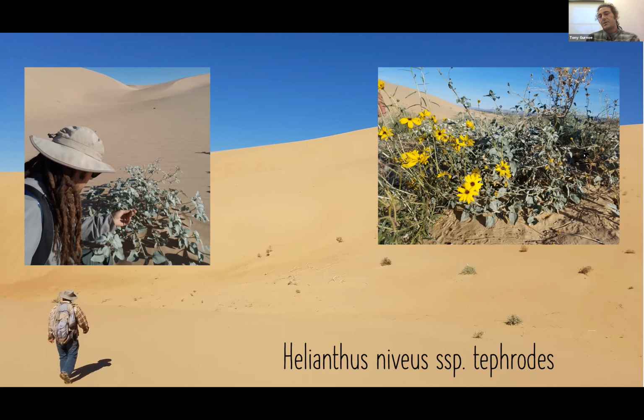I had the privilege a couple of years ago of helping to co-author the Center for Plant Conservation's protocols that relate to collecting seeds from wild rare plant populations. And that's exactly what you're seeing here. This is Helianthus niveus tephrodes. It's also known as the Algodones sunflower, and it only grows in the dunes out near Glamis, kind of east along the 8, Imperial County, way out there in the desert.